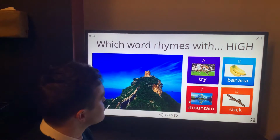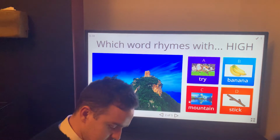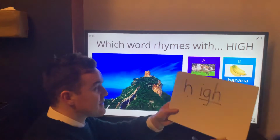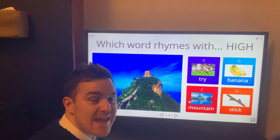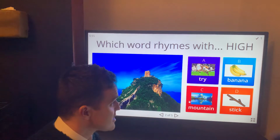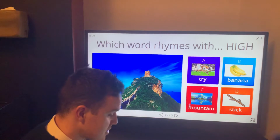Okay, which word rhymes with high? So we're going to break that word up into its two pieces as well. So I have I. So the I bit is the important bit. Which one of these words ends in an I sound? It doesn't have to be spelt the same. Yes, you're right. It is try, because that Y can make an I sound. Well done.